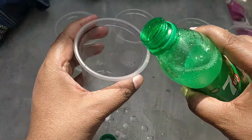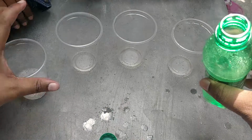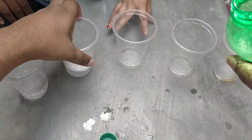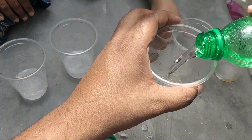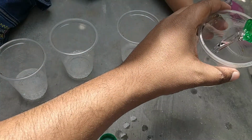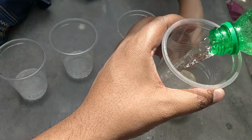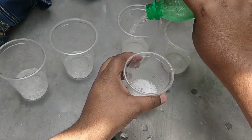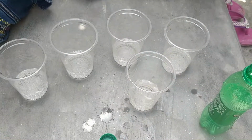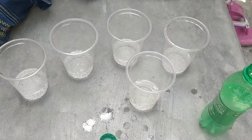Let's count. One glass of 7-Up. 2, 3, 4, 5. Yay! Now we are going to drink the 7-Up.